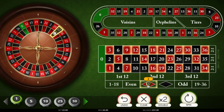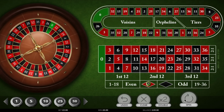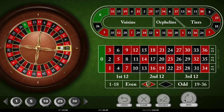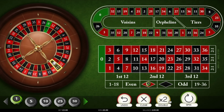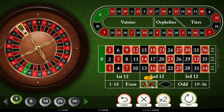We could just ignore the loss and carry on, but this would mean we aren't doing a Martingale strategy, but we are just betting on red and black. $13. Black. Now, we lost again, so as I said, we rebet and we double it. And we keep doubling until we win. So £4 on red, as we keep the same colour until we win.